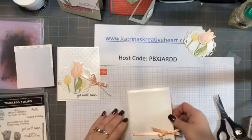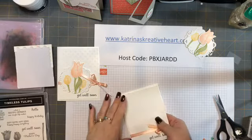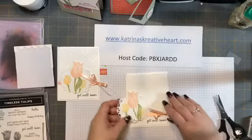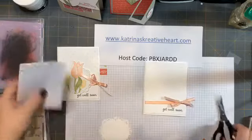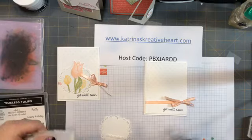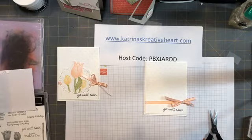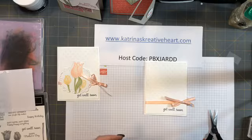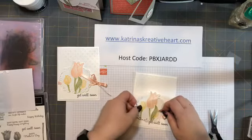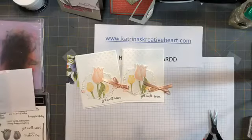Okay, so we have all of our dimensionals peeled off. So now we're just going to center that on our card front. I love these cards that are white on white. They just look really elegant. All right, so now we have our little element here. We're going to add some dimensionals to this. And there you have it. So there's card number 2.